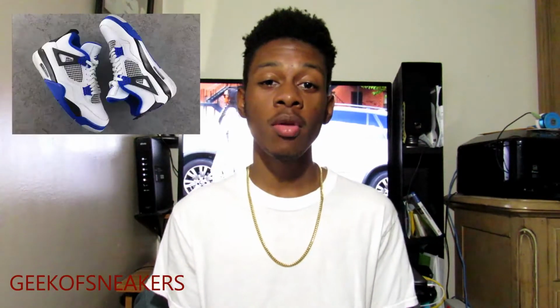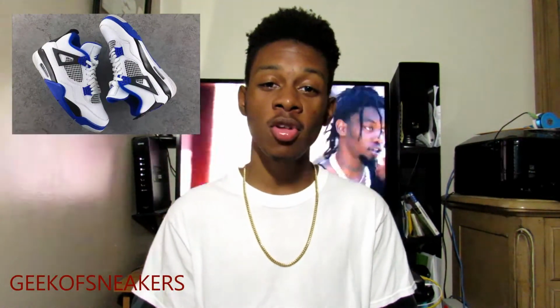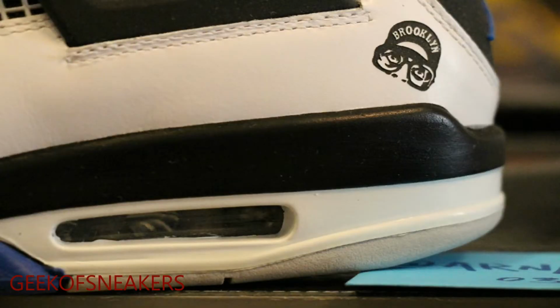Next up, we have the Jordan Motorsport 4s that are releasing on March 26th for $190. These are basically the blue version of the Fire Red 4s in my opinion, but I still do like the colorway. For you guys that don't know, this shoe actually released back in 2006 with the Mars Blackman logo on the shoe. And from what I know, that shoe was very, very limited.